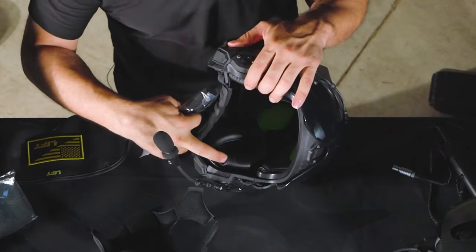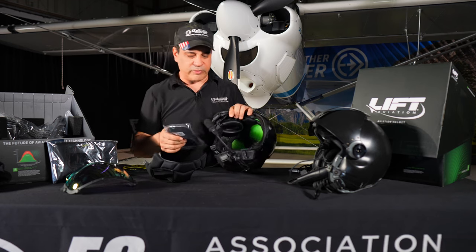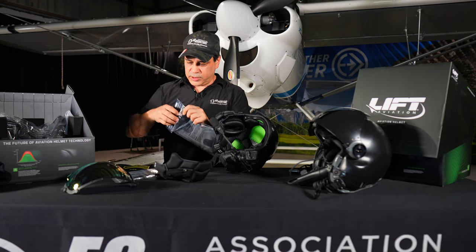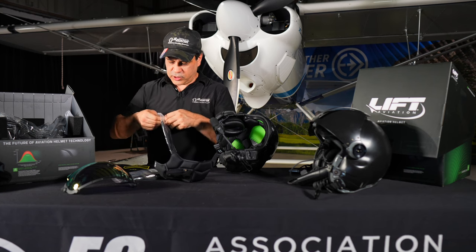So I had to actually pull these in a little bit because when I put the helmet on, they're still just a little too far away from my head. So I have to adjust those. And I think this is the bag. Let's see what this is like. I think this is the bag for the visor.